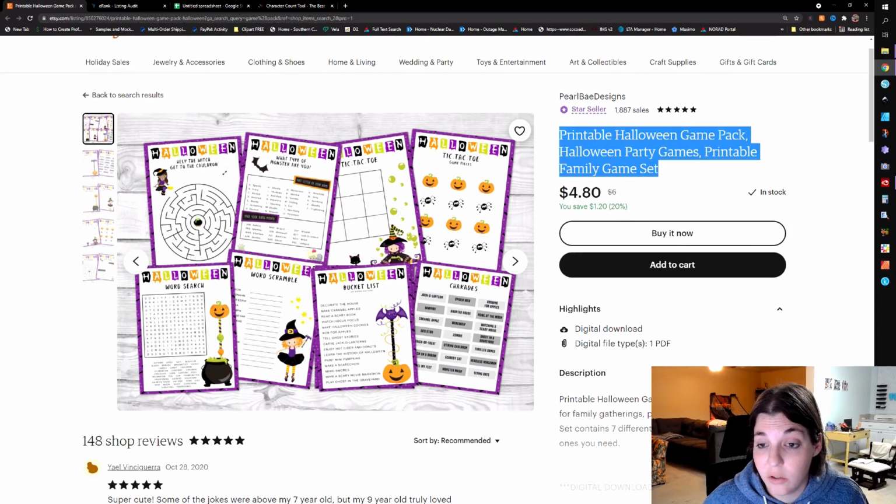My feedback for Taya would be to include the word maze, a monster mash, tic-tac-toe, pumpkin, witch, hat, things that are describing the Halloween aspect of things, spooky. Purple should be in her attributes, orange should be in her attributes because that's the main colors that I'm seeing.